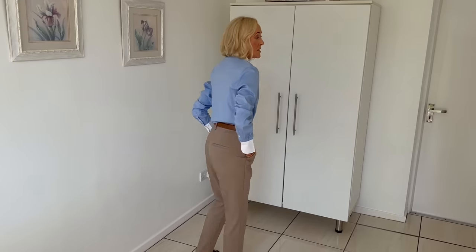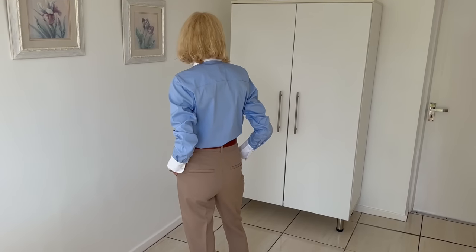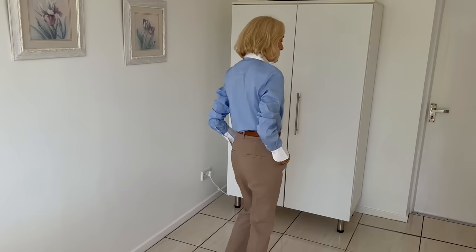The colour is absolutely lovely with this white, and I think it goes really well with these trousers I've got on. I think it just elevates the outfit. Absolutely lovely blouse that is an homage to something that's really more expensive.